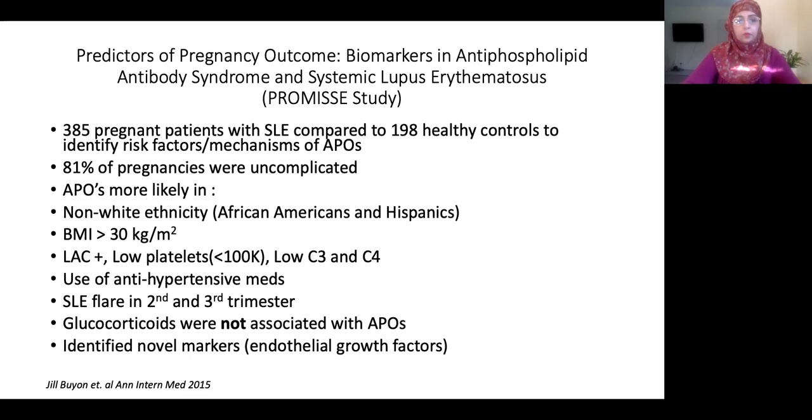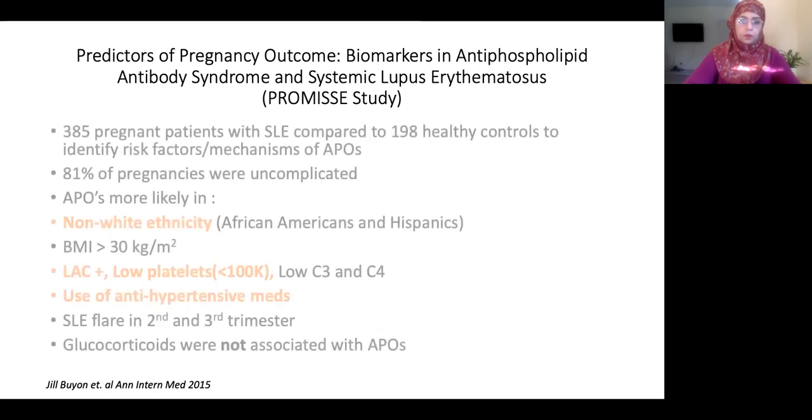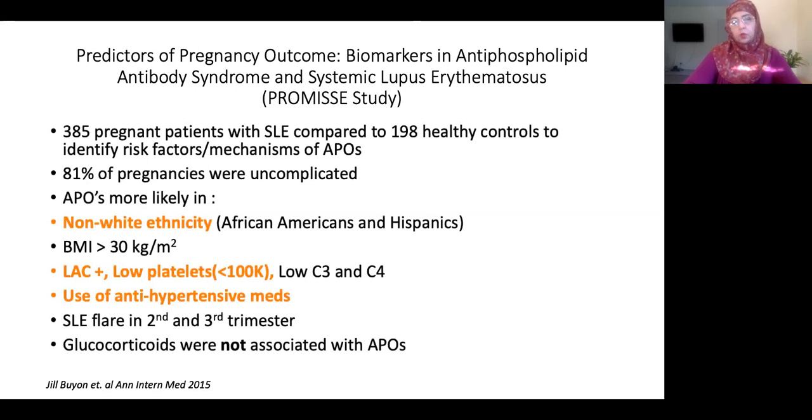Now, out of these, which would you think are most important as a risk factor? It was found that non-white ethnicity, so African Americans and Hispanics, that was important. Lupus anticoagulant positivity, if the platelets were less than 100, and if antihypertensive medication was used.